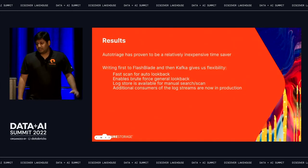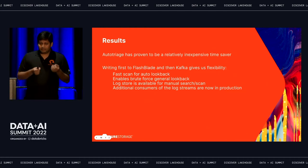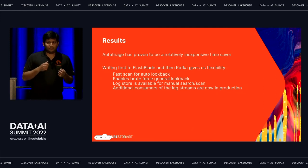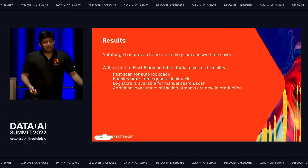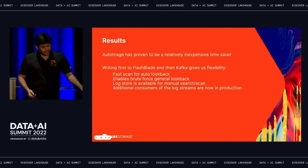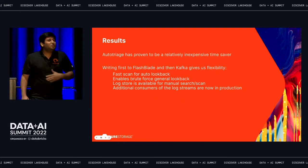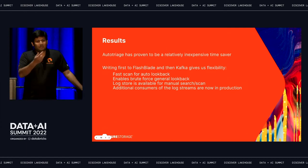So what are the results? Our auto triage has actually proven that it's very, very easy to deploy something like this using Spark, and it saves a lot of engineering hours. It's ridiculous. The amount of time people now have to spend looking through the triage logs is much less. It used to be that we needed about two people per team on triage every single time. But now it's fine, one or two people, three people across the org. You can just keep on adding signatures, and auto triage will take care of the rest of it.